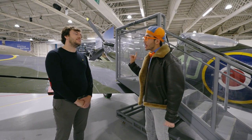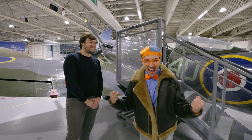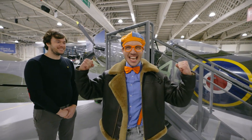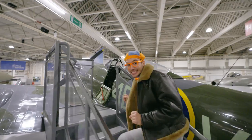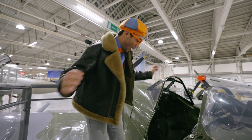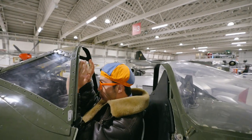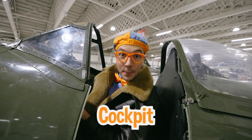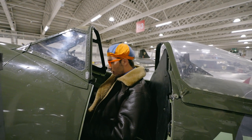Chris, would it be okay if I got in the Spitfire? Okay. No way! We get to sit in the cockpit of a real life Spitfire? Yeah! Okay, let's go. Okay, here we go. Whoa. Check it out! I'm in the cockpit of a Spitfire! Yeah! This is so cool!